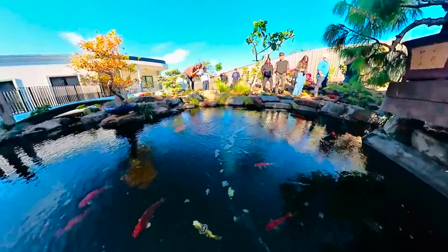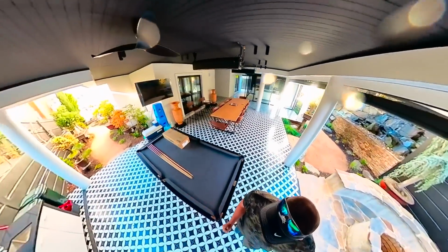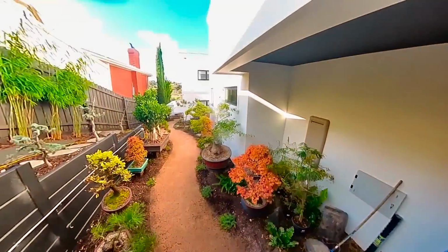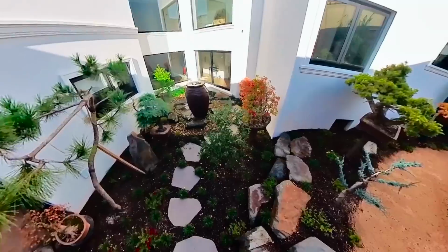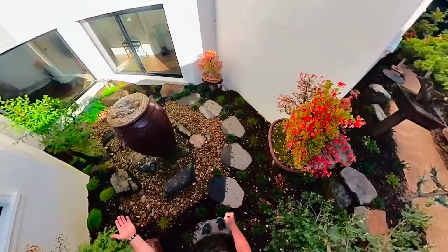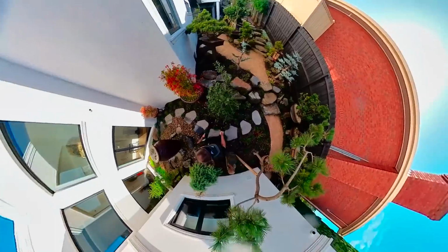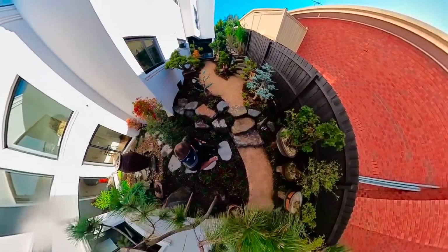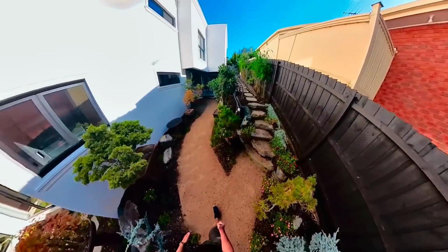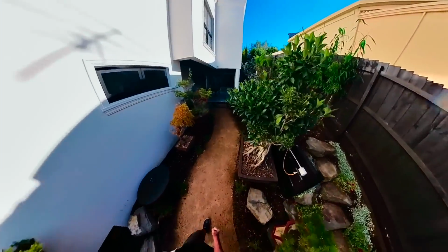This is probably the most feng shui perfect yard I have ever seen. No, it's beautiful. Wow, I love the bonsai. Holy cow. It just keeps going and going. And of course, perfect location for this. A beautiful rippled urn. Wow. And of course, this bonsai collection is just over the top. It's just crazy.